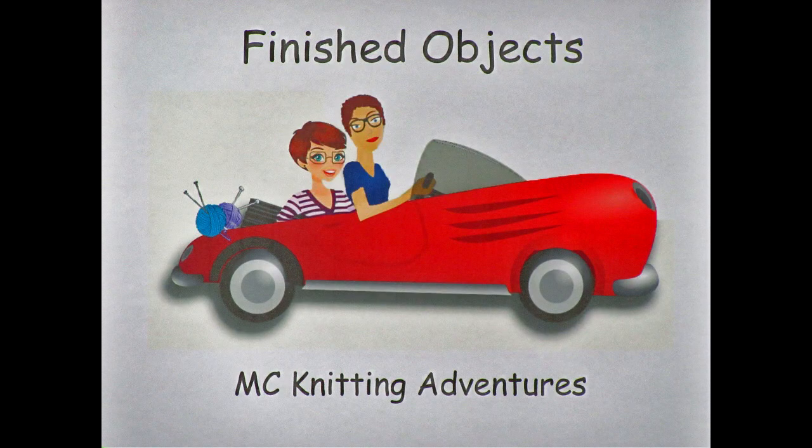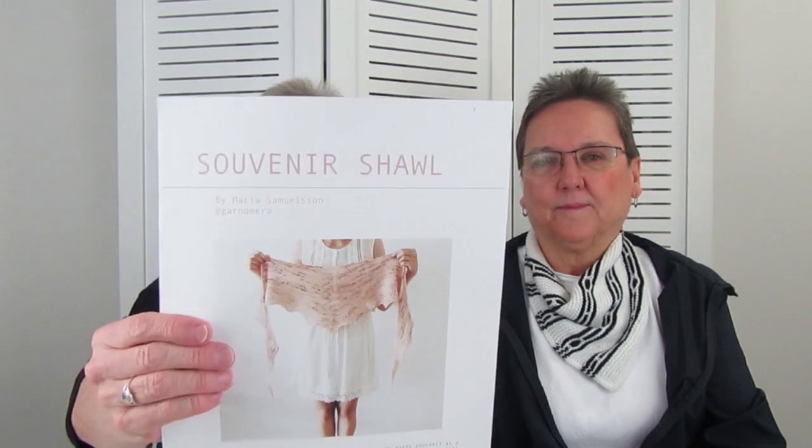And next we're going to talk about finished objects. My first finished object you've seen, but you haven't seen it blocked. And that is the Souvenir Shawl by Maria Samuelson. I really do love this pattern. If you have that special skein of fingering weight yarn that you've bought and don't know quite what to do with, this is a great pattern.